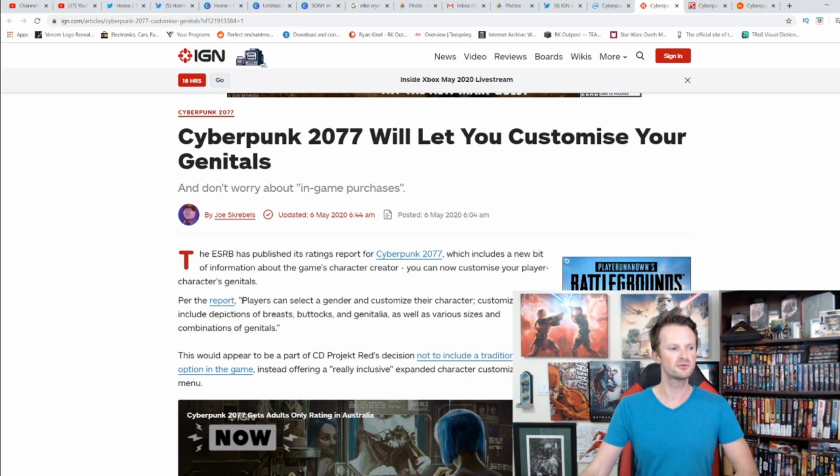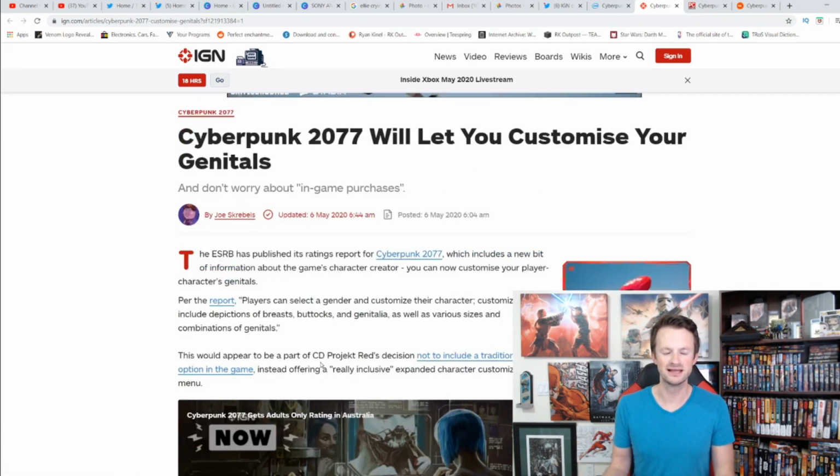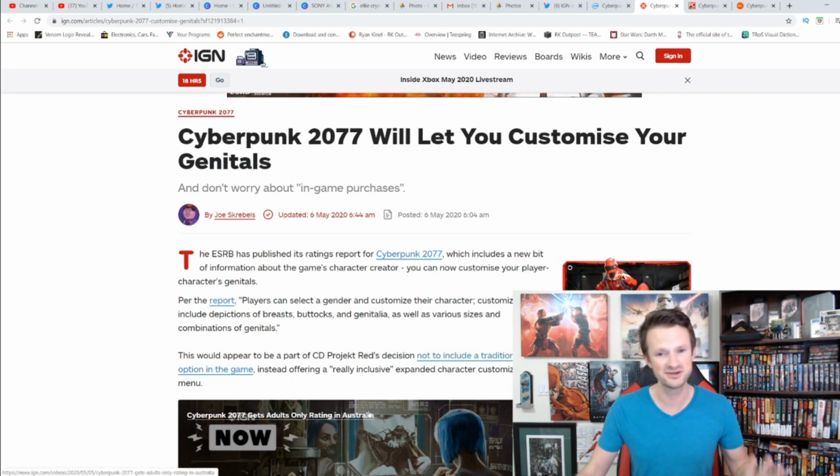Let's read on. Per the report, players can select a gender and customize their character. Customization can include depiction of breasts, buttocks, and genitalia, as well as various sizes and combinations of genitals. So, now that is interesting. I can't imagine there's anyone that plays this game. If it's a bulge slider one way or the other, is there anyone who's not going to slide that all the way to the right, make that thing as big as they can? Who wouldn't do that? Who wants to play with a small dong? I can't imagine anyone would. But that's up for your decision, evidently. What you want to do, you can decide.